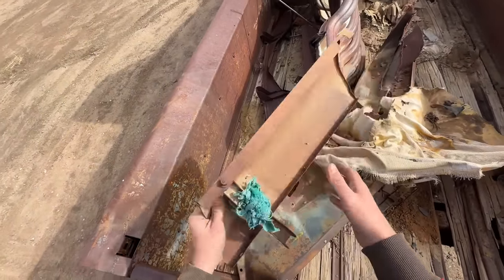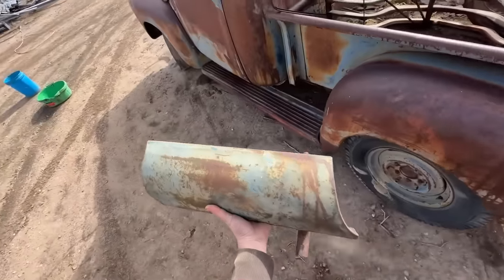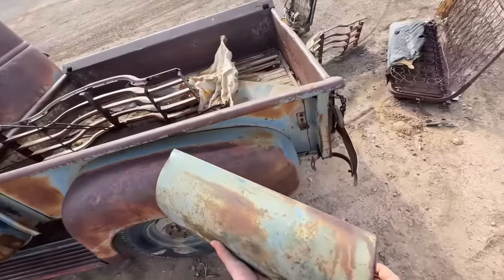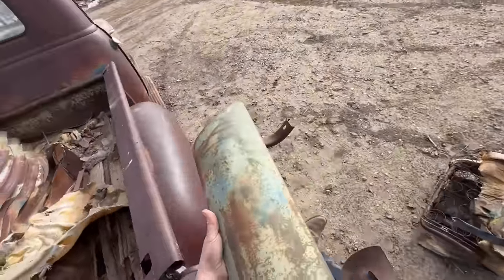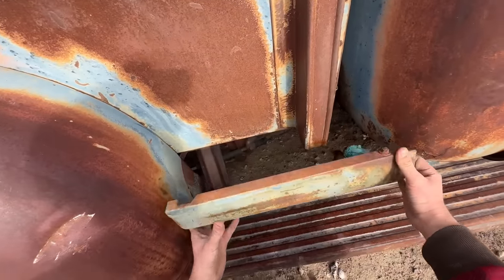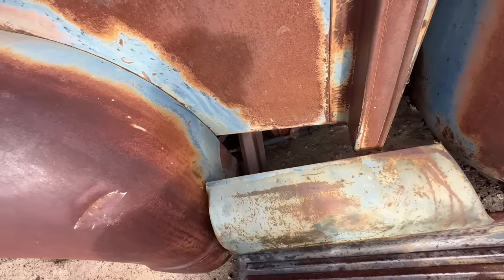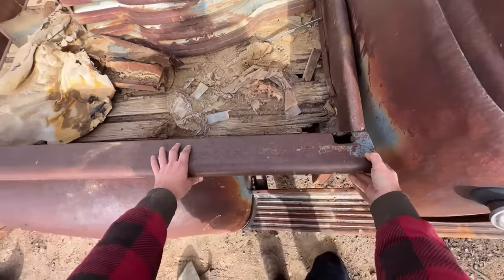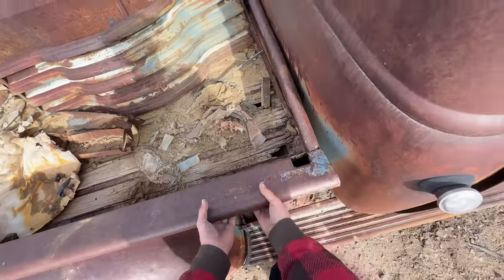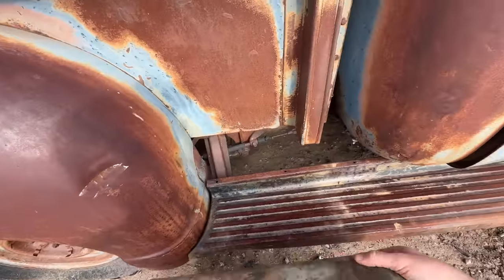Here is one of the side aprons. This goes, let's see, this is the one for the... so that would go... Oh, I see. See how the bed is... yeah, it's down, but this is a cover.